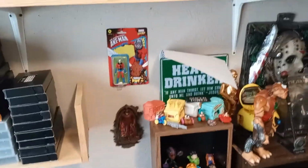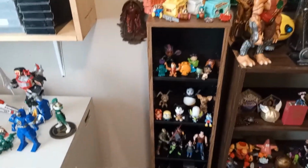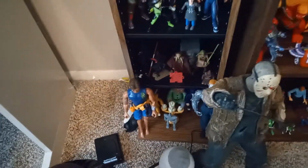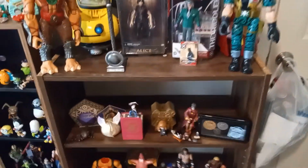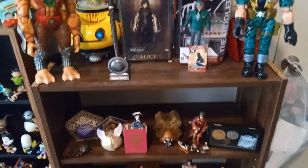Over here, I have some other figures, and these are all my smaller toys and stuff. Some other random figures. Some of my Star Wars stuff. A couple Max Steel figures down there. Those of you who remember Max Steel. And then over here, I have some more of my bigger figures, some other display figures and stuff. And then I have a Harry Potter shelf that's kind of getting started there.